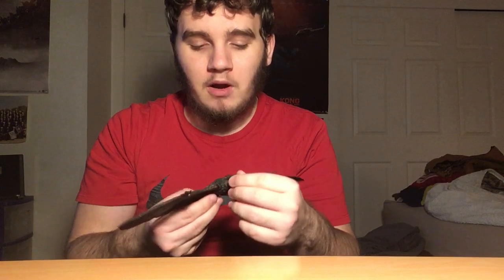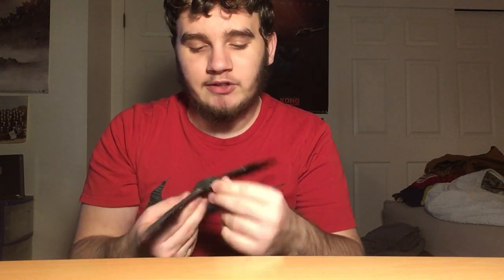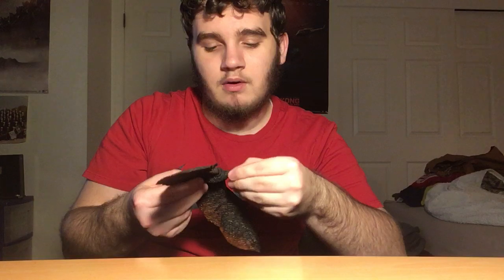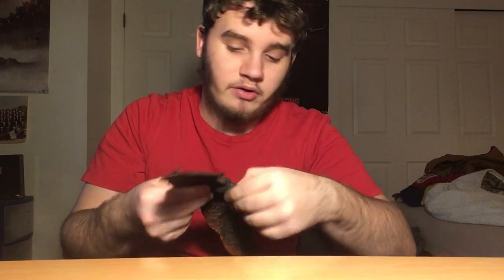And the articulation is nice. It's not terrible. It is nice. You can get him to look like he's flying, and if you want, you can switch the necks around to make him look down even more, if you wanted to do that. But, you know, I like it having like this so I can make him look like he's flying, baby.